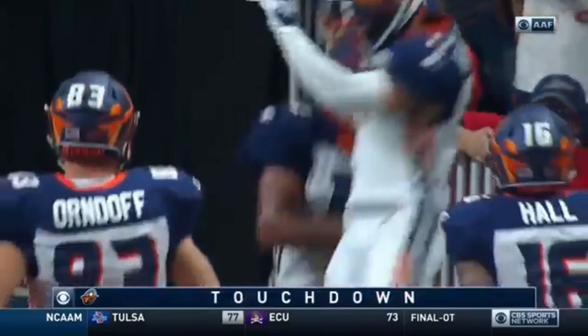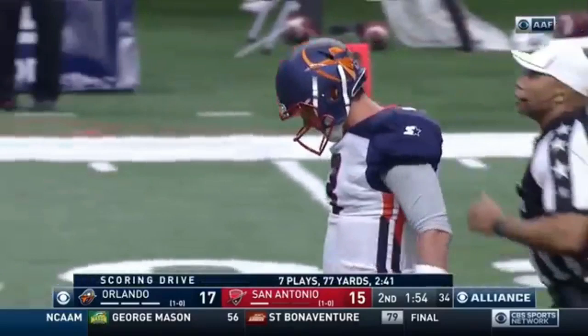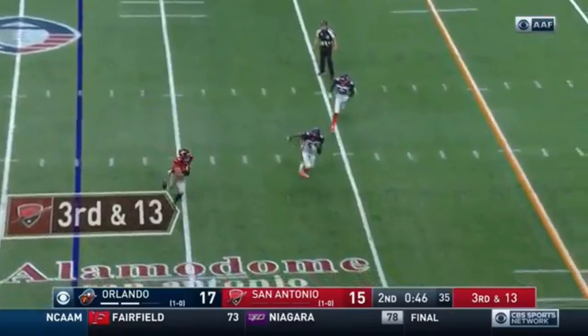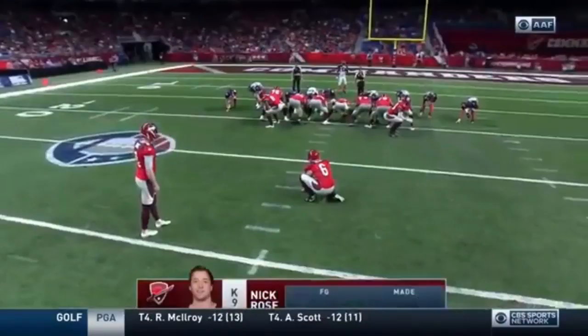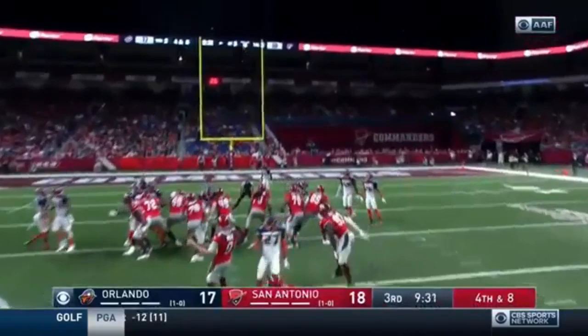He is having a monster day. Here we go on third and 13. Woodside checks off, it's into the hands of Farrell. Farrell still got it, still on his feet, and knocked out of bounds. Looking for his second field goal, this one from 38, and that one's money. 47-yard attempt for Rose, who's 2-for-2. And he's got the hat trick. 3-for-3 for the second straight week.